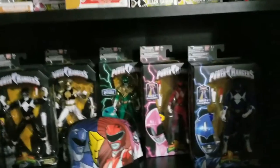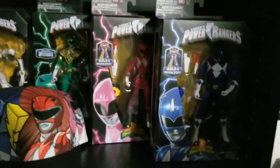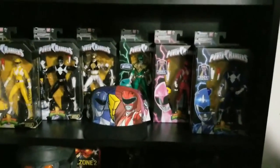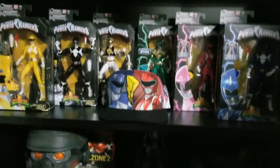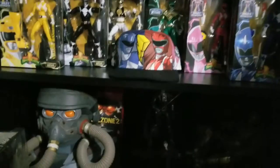My favorite Rangers are the green and blue, so I have them. So, those are really nice figures. And I put that hat kind of in the middle because I don't really wear it. I sweat too much and I'll destroy it.